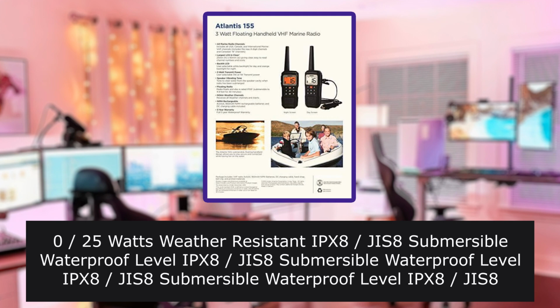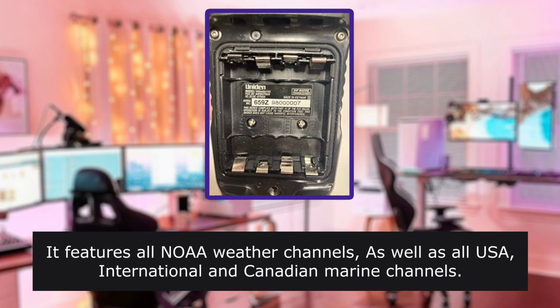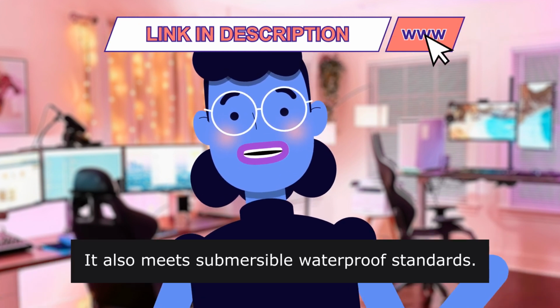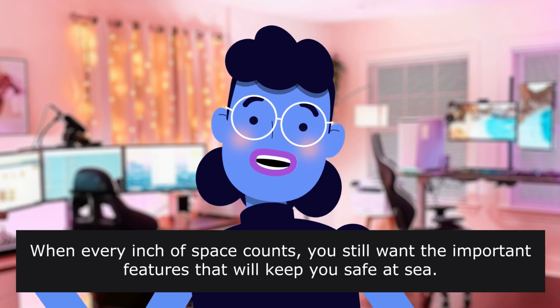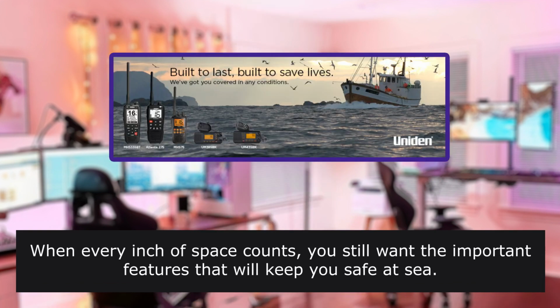Yes, position and time. It features all NOAA weather channels, as well as all USA, International, and Canadian marine channels. It also meets submersible waterproof standards. When every inch of space counts, you still want the important features that will keep you safe at sea.